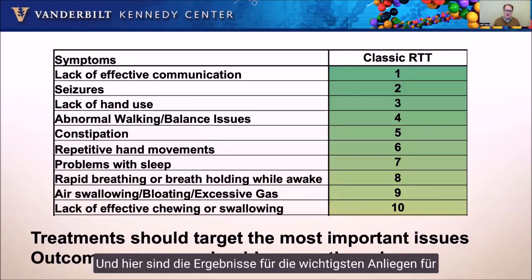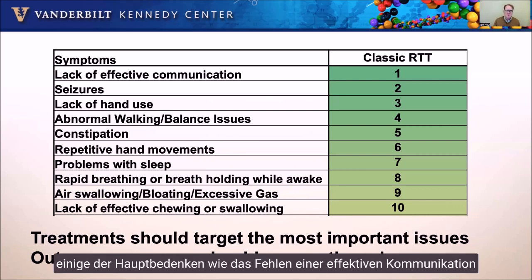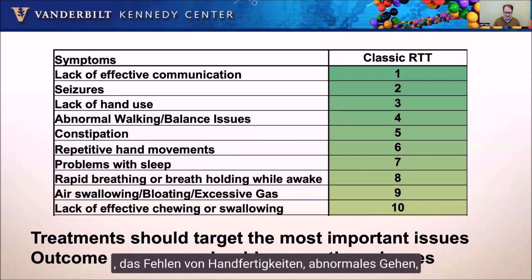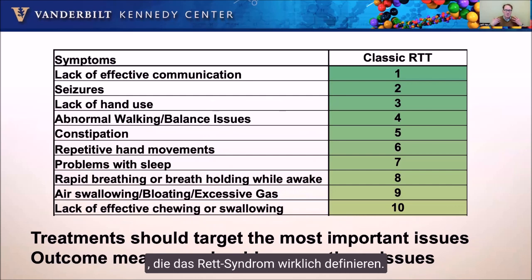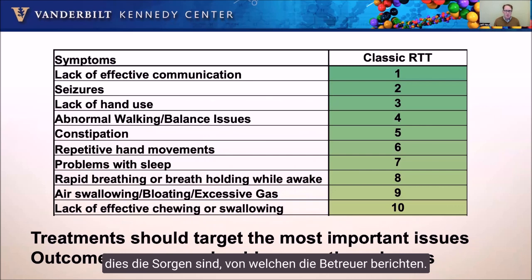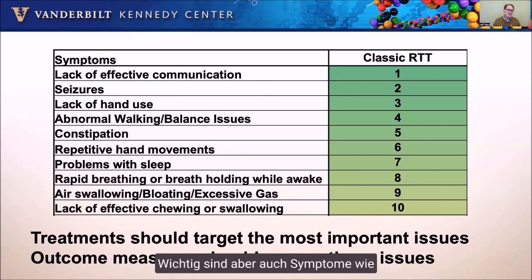And here are the results for the top concerns for classic or typical Rett syndrome. This is just showing the top 10 concerns in ranked order. And I think importantly, you can see that some of the top concerns, like lack of effective communication, lack of hand skills, abnormal walking, repetitive hand movements, are the clinical features that really define Rett syndrome. So it really makes sense that these are concerns that caregivers report. But importantly, you see symptoms such as seizures, number 2, constipation, sleep, breathing problems, bloating, chewing and swallowing. So there's more than just those cardinal features of Rett syndrome. There are these other symptoms that really matter to the caregivers.